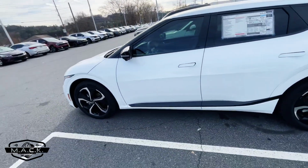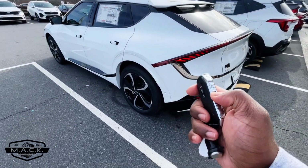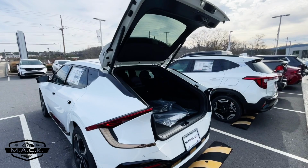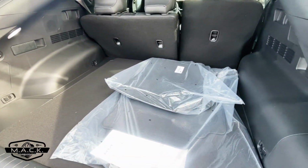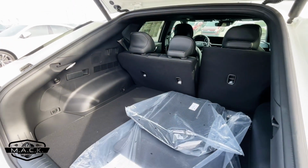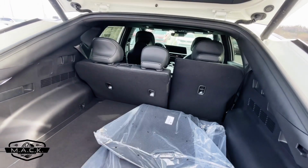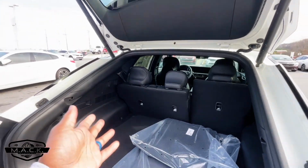So while we're still outside, let's look at the trunk area, see how much space you really do have. Now that has a huge hatch because it is somewhat of a hatchback. You have actually a ton of space back here to put things. These are your mats, of course, that they didn't put in yet, but you have plenty of space back here if you want to store anything. These seats do fold down as well, so it will give you a lot more space. It'll give you a huge flat space, so you could probably put a 72-inch TV back here with probably no issues.